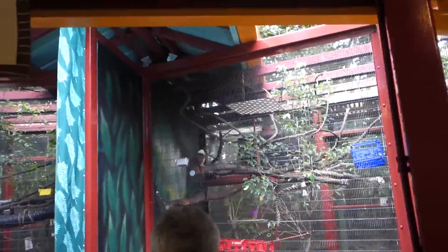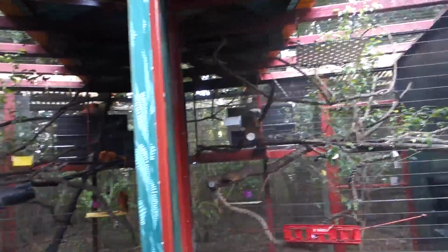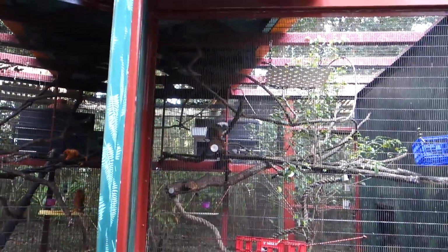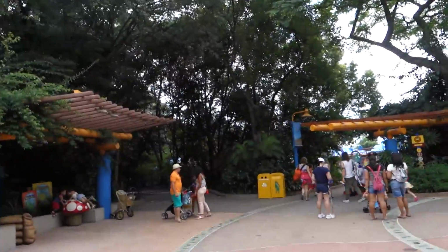Really cool thing about this emperor camera, check out the big white mustaches. Towards the center of the exhibit, Geoffroy's marmosets from Brazil. The difference between marmosets and cameras has to do with dental structure. Marmosets have specialized canine teeth. Alright, this is pretty awesome.